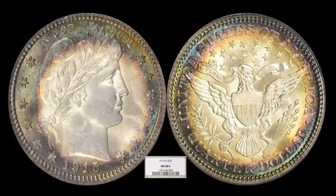And the final quarter on this week's report is going to be another Barber. I mean, we are just slinging out Barbers left and right. Now, the Barber series of coins, and you can even throw this 15D in the mix as a prototypical date, were commonly referred to as workhorse coins.